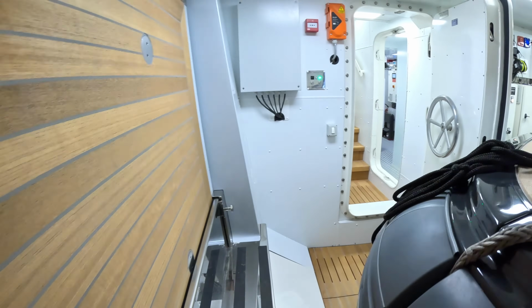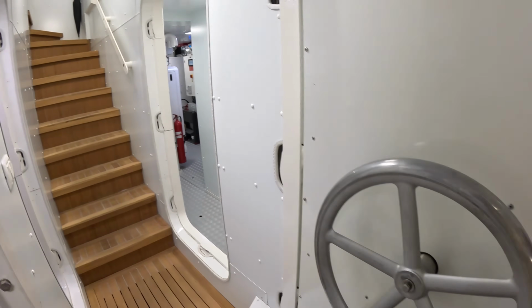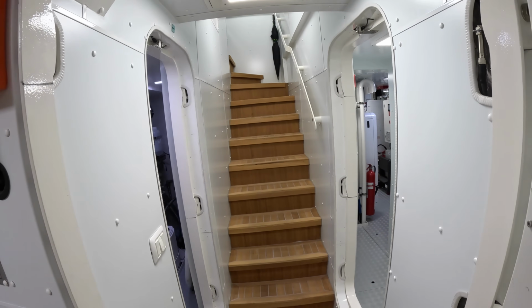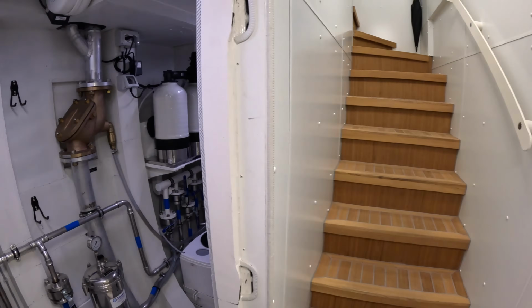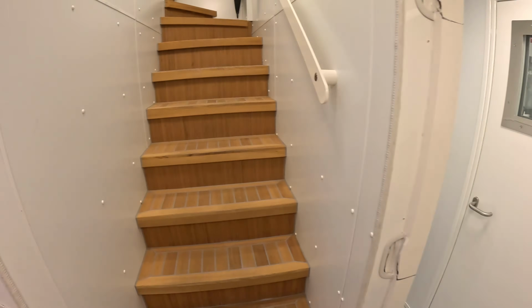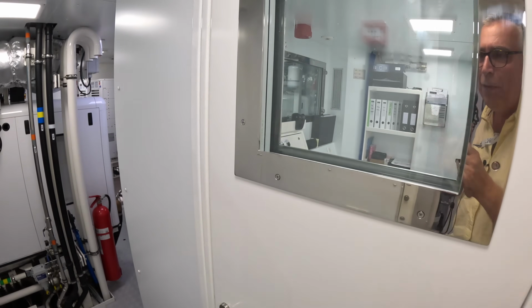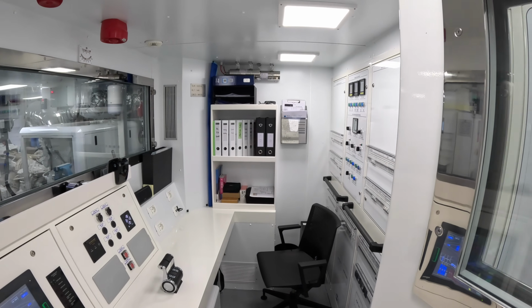Okay, if we just loop around this fella, watertight door here. These steps go up and out onto the side deck because, of course, when the door's shut, when you're out at sea, you need to be able to come into here. Pump room is on this side, but this is the bit that we're interested in. Come and check this out with me. So first of all, there's an engineer's cabin in here, or office, I should say. There we go, like so.